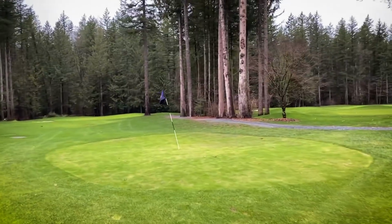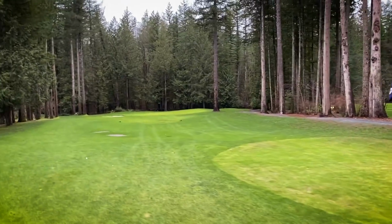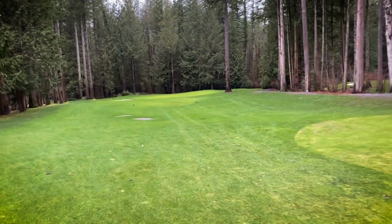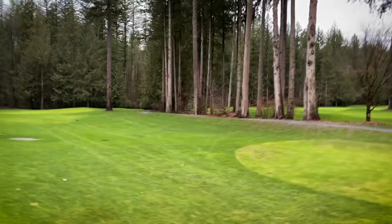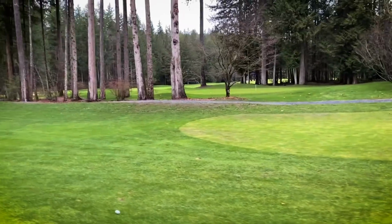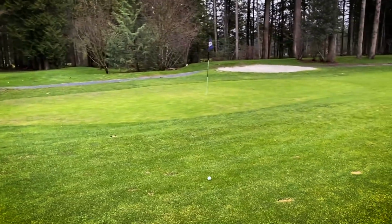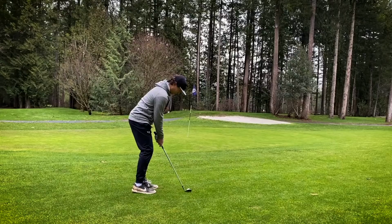Got another temp here. That hybrid turned out pretty good. I look at this as taking advantage of a short par 4, or playing a shot into a par 5, teaching yourself how to hit those pressure shots when you really got to make something happen. This is a good way to do it.